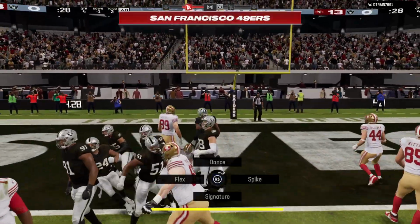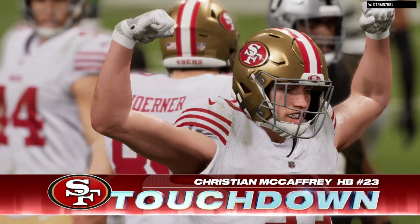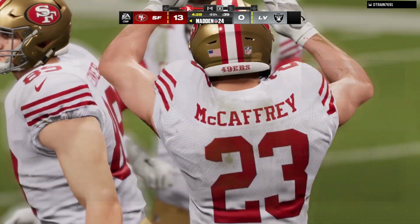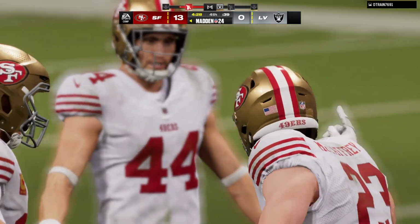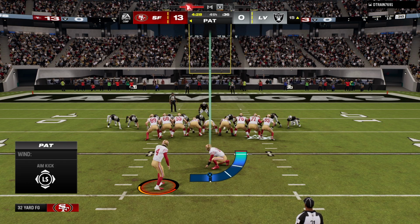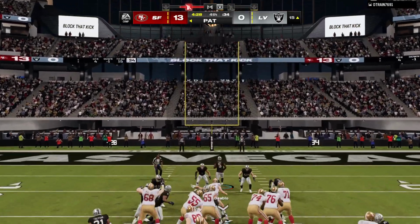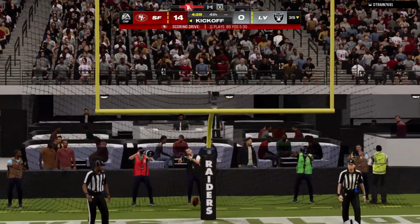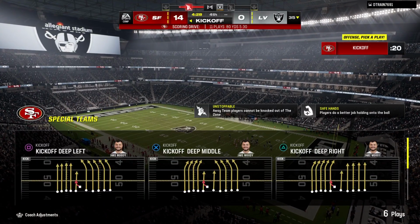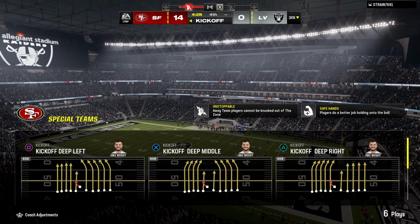The clock. And he's going to take it in. Touchdown, San Francisco. Christian McCaffrey with his 2nd touchdown of the night. And the Niners have opened up a 2-touchdown lead here in this 4th quarter. Moody good with the extra point, and it's now 14-0. Niners 14, Raiders nothing.